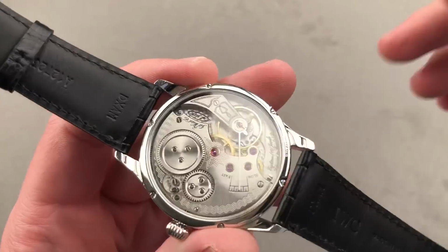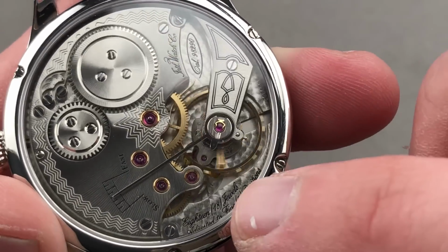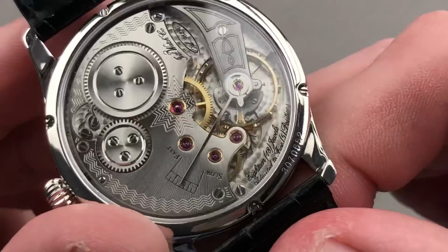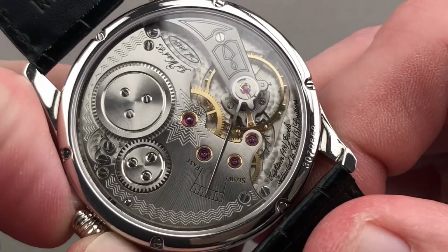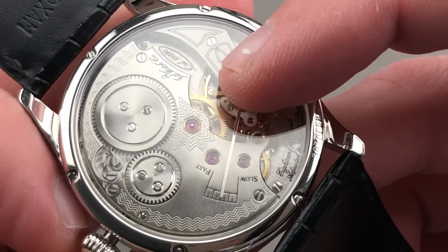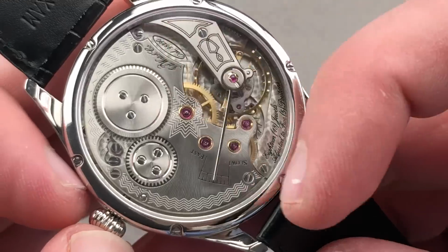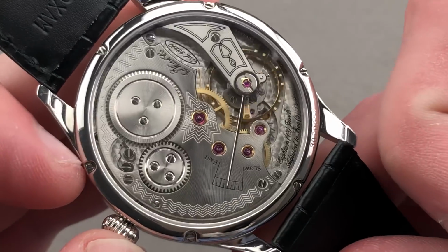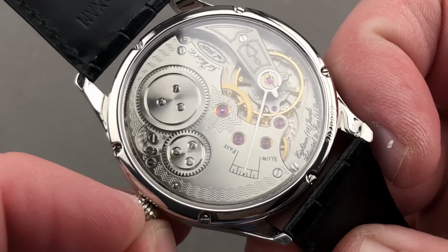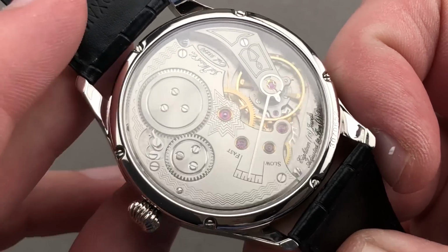A quick look one more time at this movement. It beats away at 18,000 vibrations per hour. It's adjusted in 5 positions like a chronometer. It has a handmade Breguet overcoil hairspring for excellent timekeeping in any orientation. And it has what might be the world's largest hacking lever, as you can literally see the hacking lever moving just beyond the tip of my finger. It has a 46-hour manual wind power reserve, and as you can see, it has a wonderfully extended click and click spring that also pays homage to the mechanics of the pocket watch era.